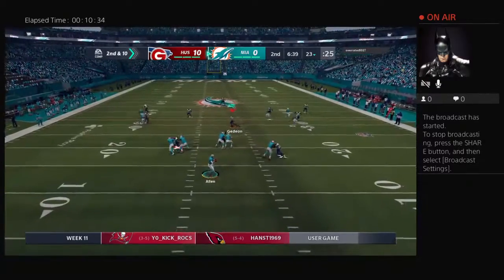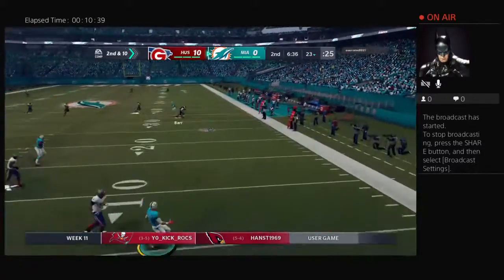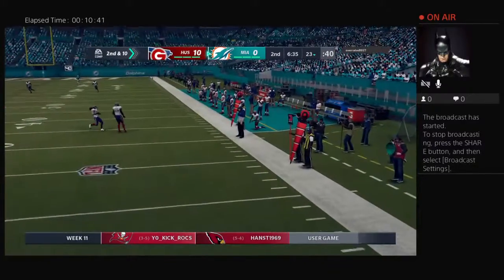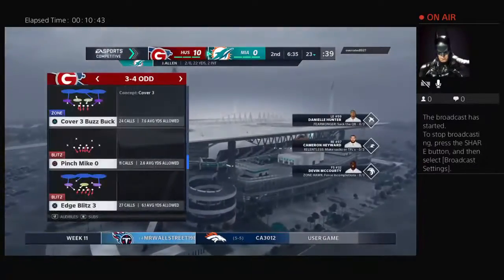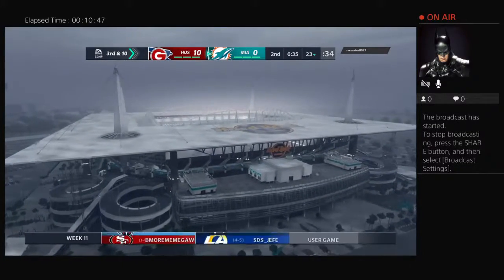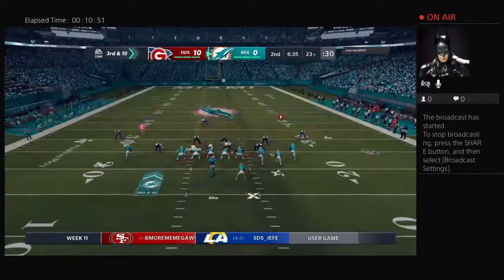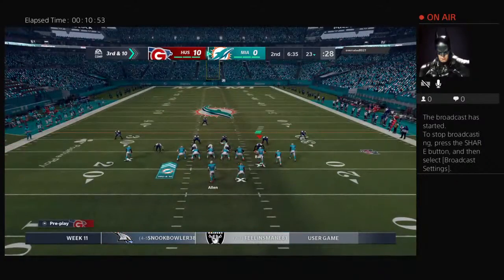To throw again, Allen. Eluding the pressure right. And they will not get the connection there. It's incomplete. And he's only hit on 2 of his first 6 passes. Time for a quick quarterback regroup here with a big 3rd down coming up. So back-to-back incompletions, and that has him staring at a 3rd and 10.